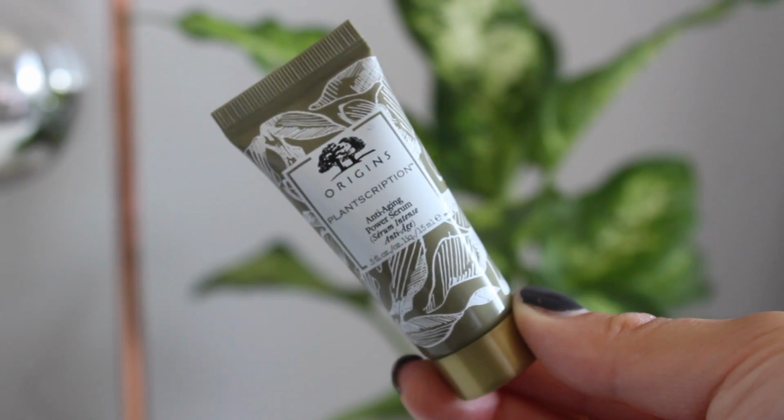I also love that this toner is an alcohol base, which means my face isn't going to feel super dry after I use it. Next product I use is the Origins Plantscription Anti-Aging Power Serum. It's never too early to use anti-aging products to keep your skin looking youthful and fresh. I used way too much of this. Anyways, I put this on right after I tone it. I know you're technically supposed to pat it into your skin.